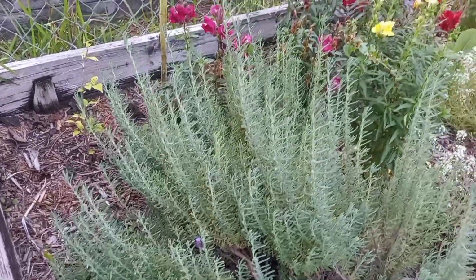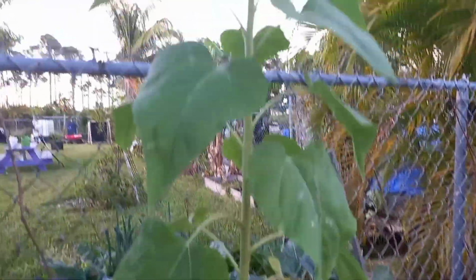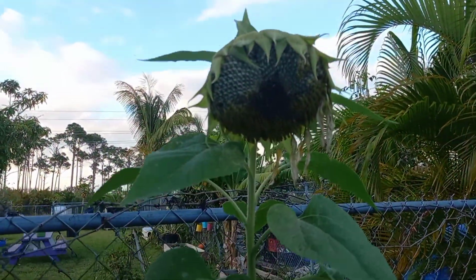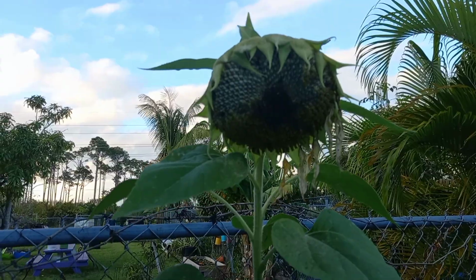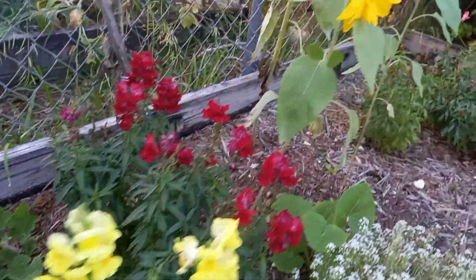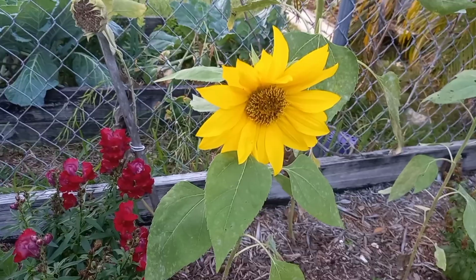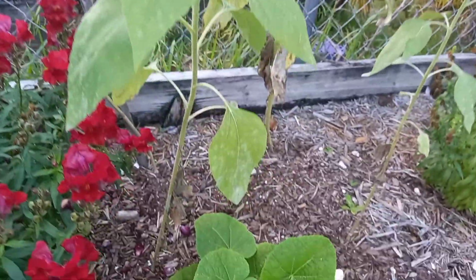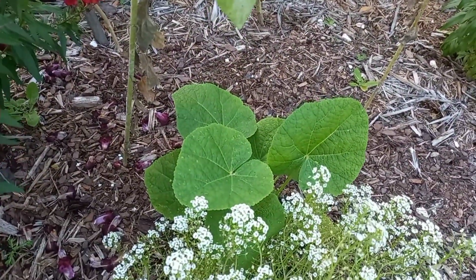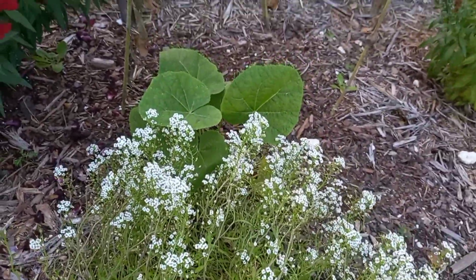Here is a flower bed that I have. This is some lavender. I am going to harvest these sunflower seeds this evening. These are some snapdragons. And look at that beautiful sunflower that's in bloom. Down in there is a hollyhock that's coming up. These are some sweet alyssum.